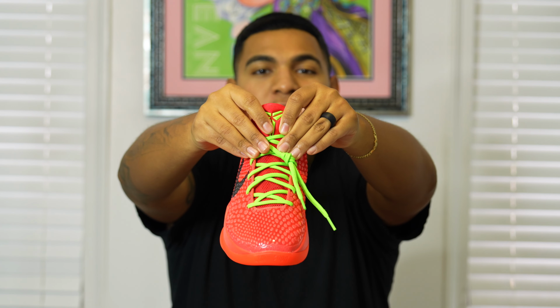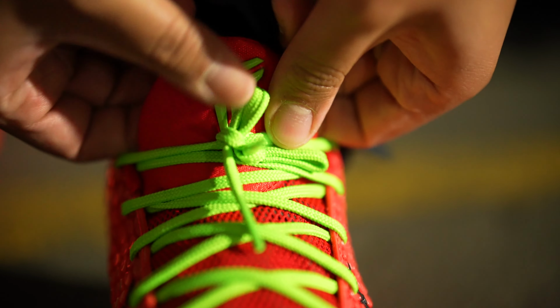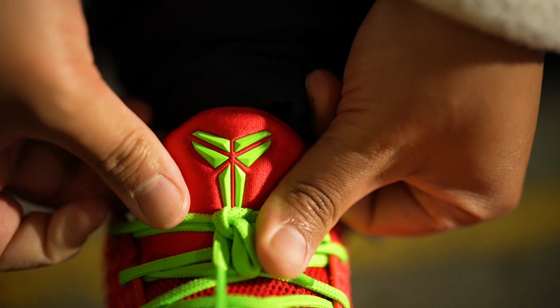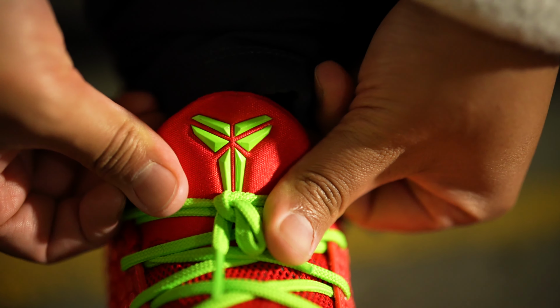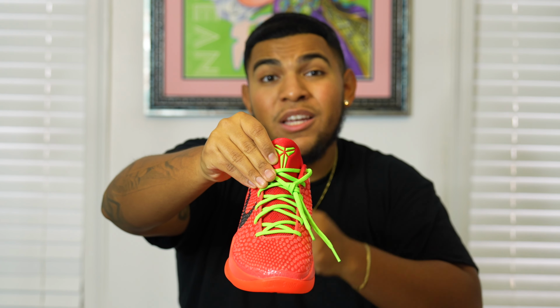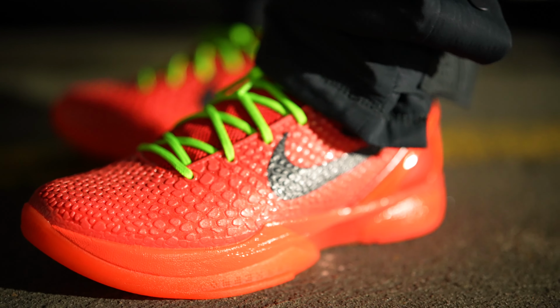Then we move on to the top of the tongue. You can see that we have that Kobe logo right there, but it's really interesting to note what that actually means. So this design is pretty much a sword within its sheath, and Kobe said that the sword represents the talent, and the sheath represents the effort that someone puts into developing their talent even more.